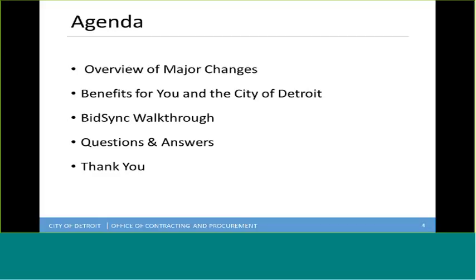Then I'm going to toss the mic over to Josh Hunsaker, who is joining us from BidSync, and he's going to actually walk us through what the click-by-click steps are to register for BidSync, to navigate as a vendor, and how to place offers. As a vendor, you'll get a chance to see what that looks and feels like right during this session. Q&As are being documented, and those will be written up in a Q&A document, and that'll be posted on the City of Detroit's website.